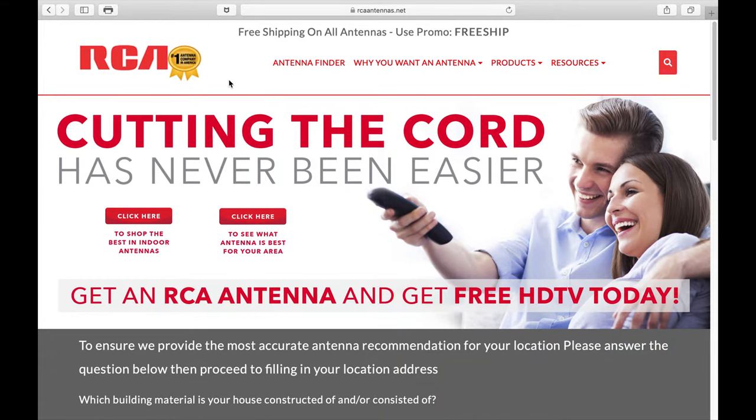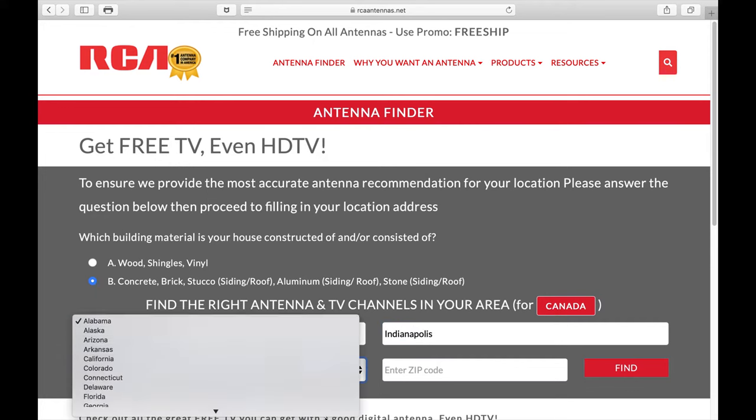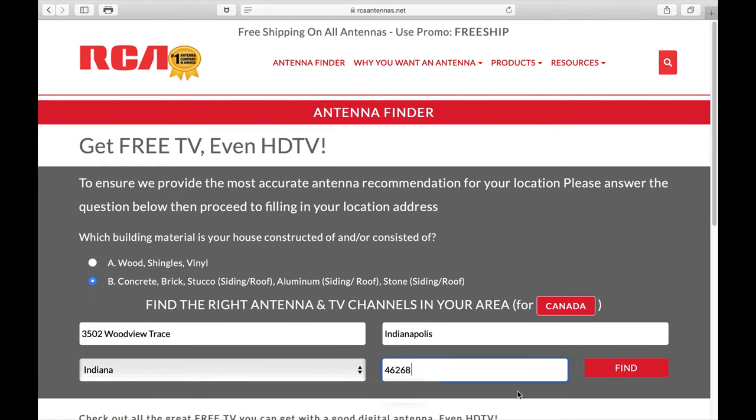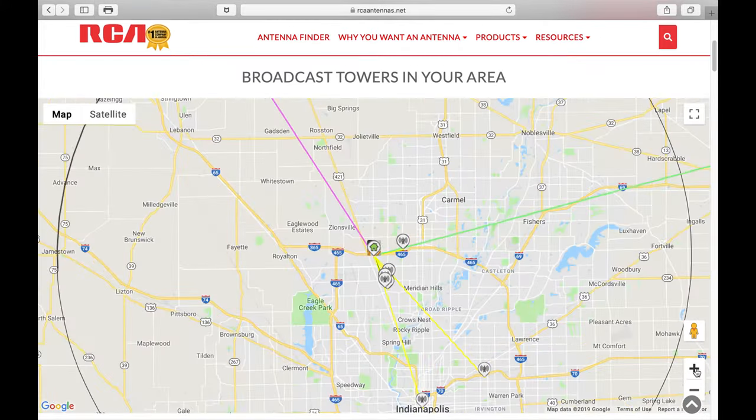Once on the Terk or RCA Antennas website, select Antenna Finder at the top of the page. Choose the type of building material that matches your home. Enter your address. It's best to enter your whole address, not just a zip code. And click Find. The site will show a map with the towers close to your home.